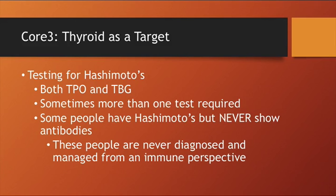So the antibodies are not the end-all be-all, especially knowing that the immune dysfunction sometimes obscures the ability to make the very antibodies that would diagnose the condition. And the problem is, if somebody has Hashimoto's but they're not expressing the antibodies that will tell us, these people never get diagnosed and they never get managed from the immune perspective. And that's really where the clinical focus has to be, on the immune system rather than on the target tissue itself.